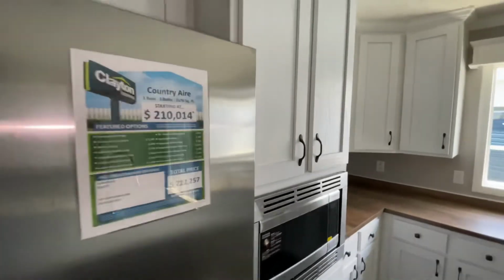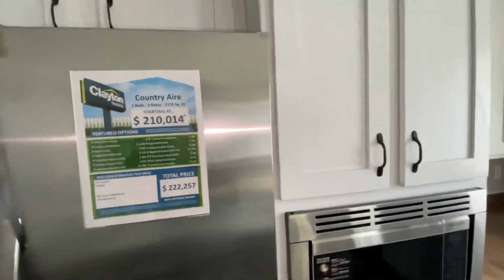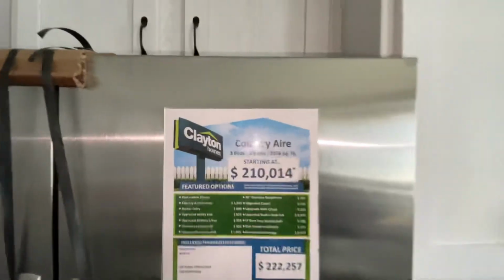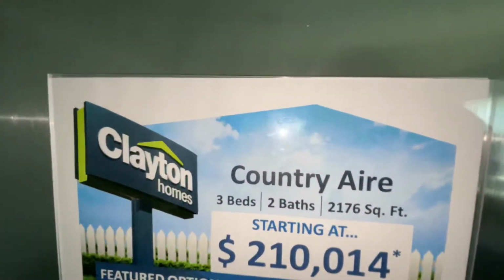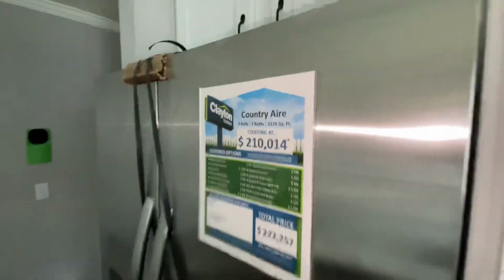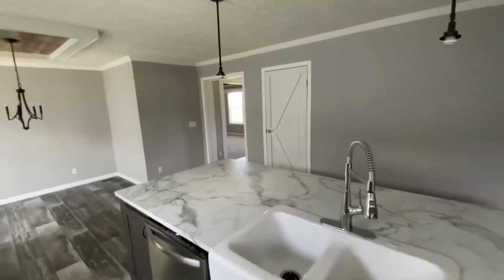All right, we got to go to the next home, y'all. Y'all, this home has blown my freaking mind, man. Country air. All right, remember that, y'all. Maybe in a year or two, this is going to be one of the homes that we're going to get. Hands down. Three doors. You got your sliding door, your back door, and front door.